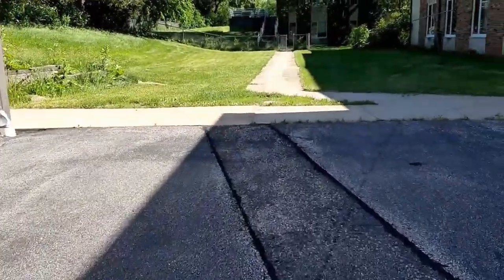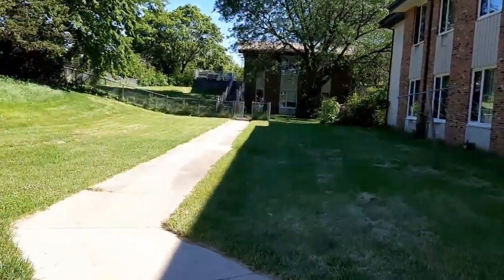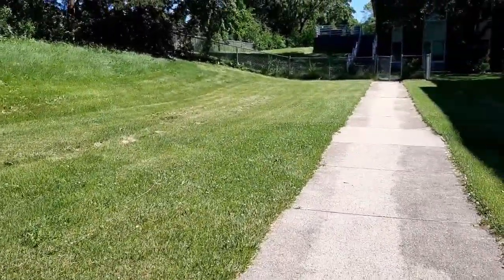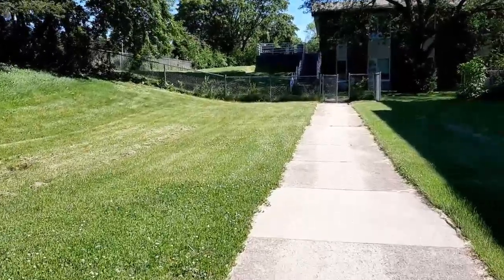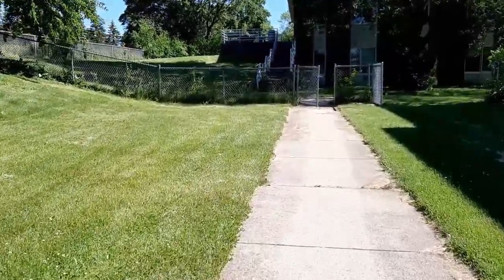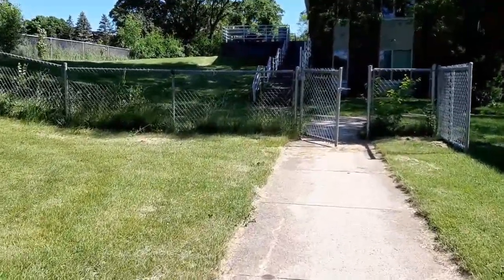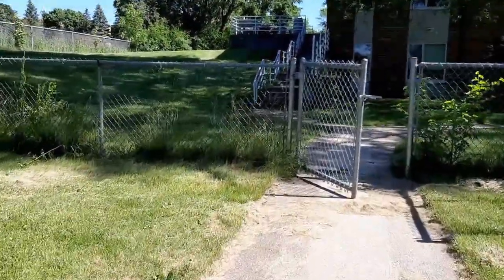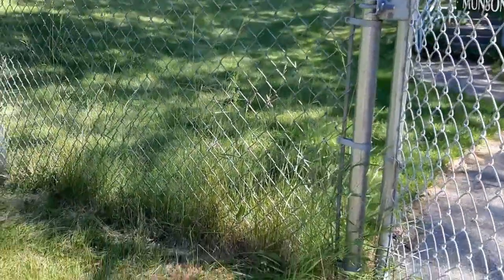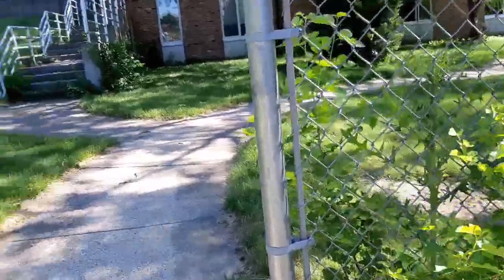It's a very nice day, a little windy. We're on the sidewalk now. Oh, I have to go around this gate.